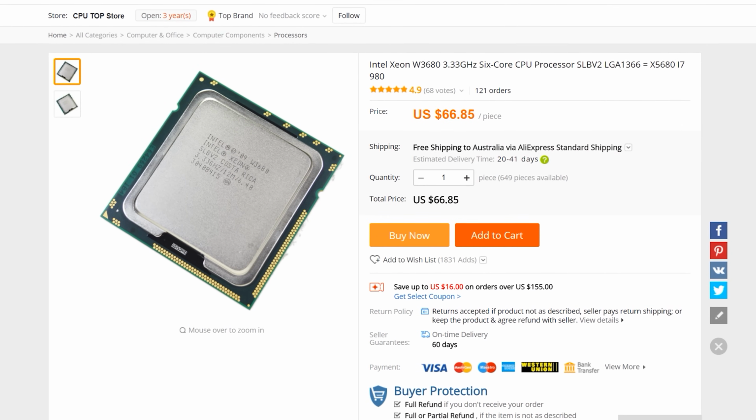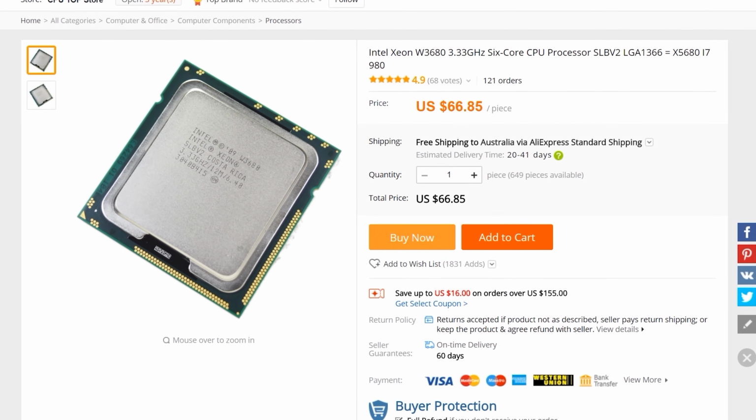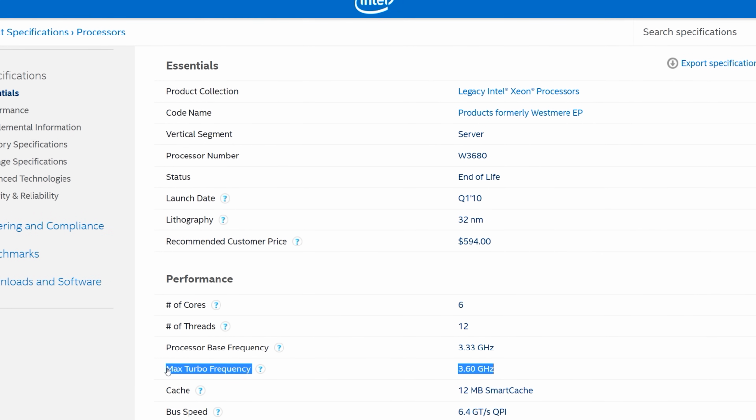Now coming in at number 4 is the W3680. This is a Xeon with 6 cores, 12 threads. And even though it is overclockable, we're going to ignore that today because even out of the box, it comes in at 3.33 gigahertz on 6 cores, 12 threads. Now it is Westmere architecture, so it is a little bit old, but the IPC is still very good.